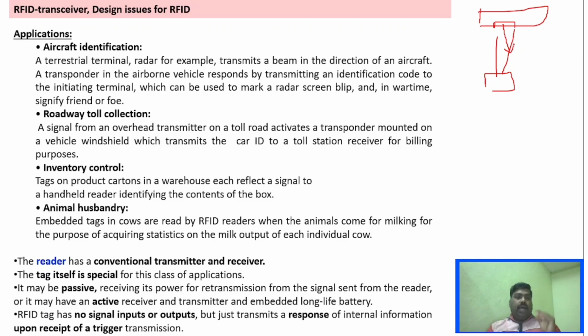And as I said, roadway toll collection, I already explained how roadway toll collection works. We can also use it for inventory control. Even in toys we can use it, and most probably it is used for monitoring or tracking cattle. It is used in animal husbandry as well, where the tag can be embedded in the cows, and based upon the information from the reader, we are able to acquire the statistics of milk. All these things can be done using this RFID technology.